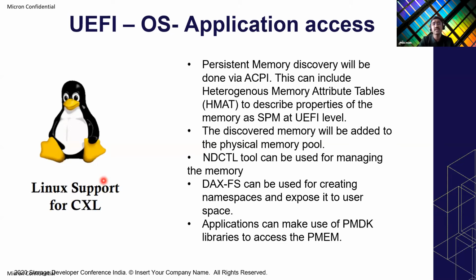So with the NDCTL tools and all, we can manage this memory, and with the DAX file system, creating the direct access file system on this memory expand CXL attached devices, the applications can really use a DAX file system to see the object view on this memory, and applications can directly read and write onto these memories. So basically the applications can be modified in today's world in order to use this persistent memory model with a DAX file system. One of the PMDK libraries can be used by the application in order to access these devices.